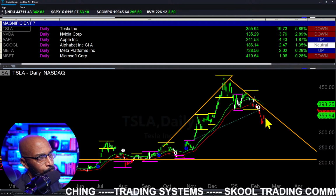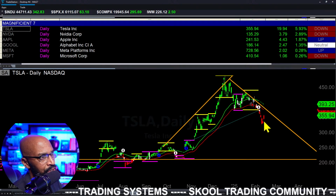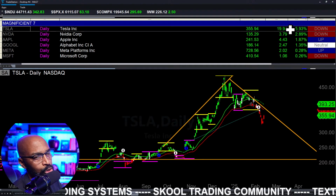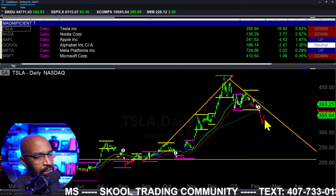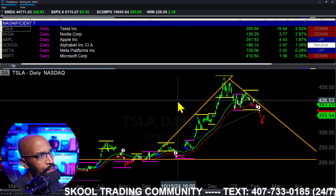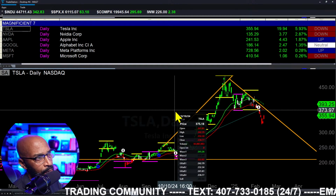A lot of traders will get fooled by this price action. Yes, it gapped up. It's up almost 20 points for the day, almost 6%, 5.93%. You can get fooled by this, but sellers could certainly come back in. So we've got to wait for Tesla to perhaps recapture support here at 375, right around there.